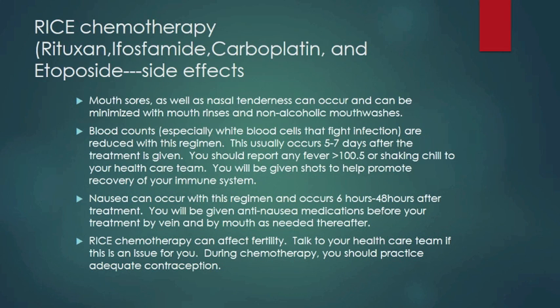Lastly, RICE chemotherapy can affect fertility. Talk to your healthcare team if this is an issue for you. During chemotherapy, you should practice adequate contraception.